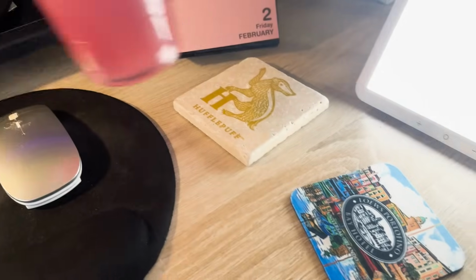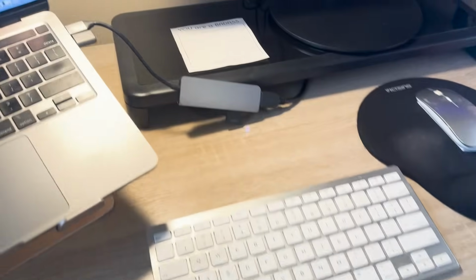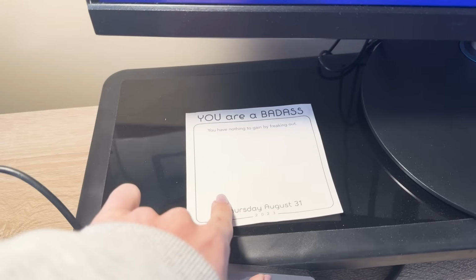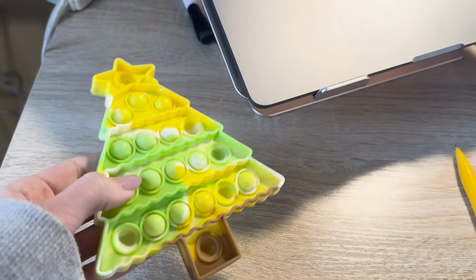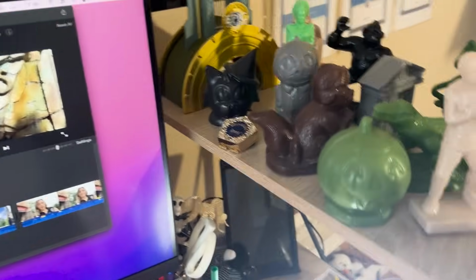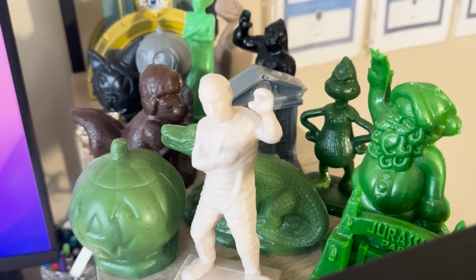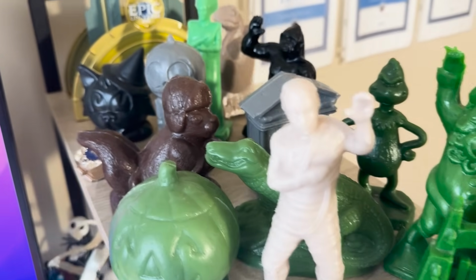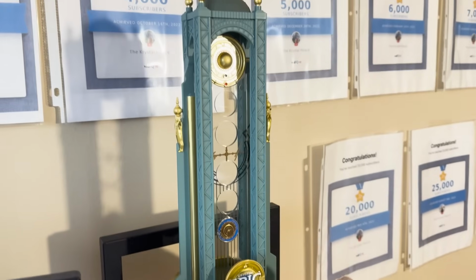I have my Universal coasters. I love them so much. A mouse and a keyboard, some motivation. You have nothing to gain by freaking out. Of course, my monitor, my laptop. I love Poppets. I play with this while I'm editing. Up here, I have my wax molds from Universal that RIP, they're retired now. But I also have my Epic Universe Chronos.